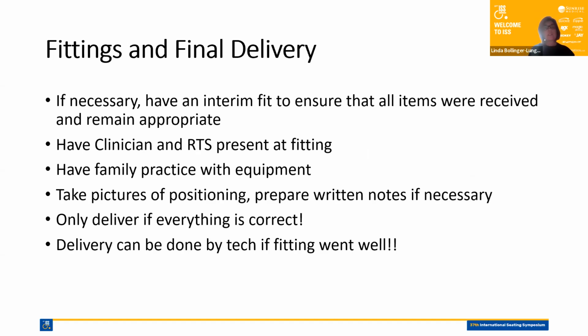So fittings and final delivery. I think you should have an interim fit if necessary. Pretty much always consider that delivery an interim fit, so you're not disappointed when it doesn't go as planned. I'd like to have the clinician, the licensed clinical medical professional, and the RTS at the fitting. I like the family to practice. I take pictures of the positioning, prepare notes or directions if you need it, and deliver if it's correct.